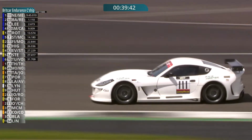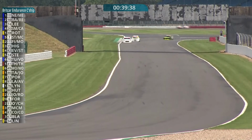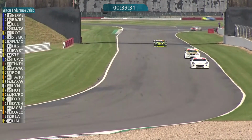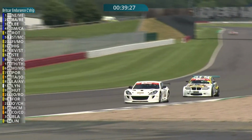Beautiful white Ginetta leads the way into the Hanger Straight. First 3 have well and truly broken away. Rob Smith's Peugeot is over 6 seconds back down the road. In 4th place, the RCZ. Charlie Campbell will take over that car at pit stops.